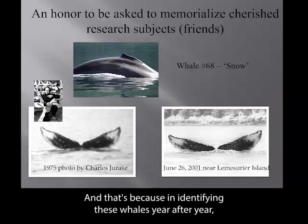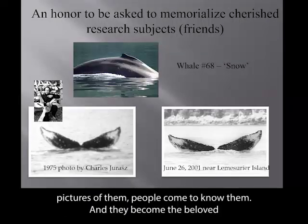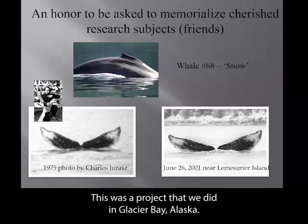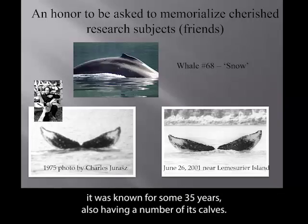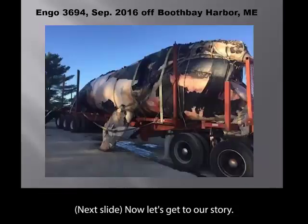Again, I refer to her as being an important whale, important scientifically, but also important sentimentally. And that's because in identifying these whales year after year, and we're reliant on the whale watch industry that goes to areas where whales are and takes pictures of them, people come to know them, and they become beloved relatives or your summer friends that you see. This was a project that we did in Glacier Bay, Alaska. This whale was hit by a cruise ship, but not before it was known for some 35 years, also having a number of its calves. Next slide.